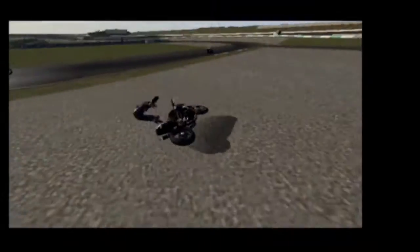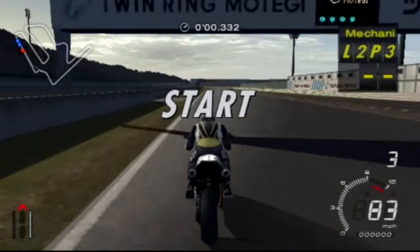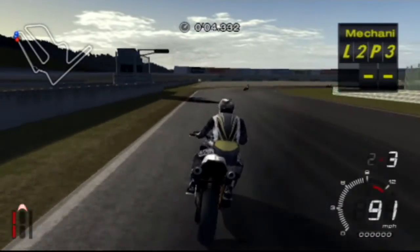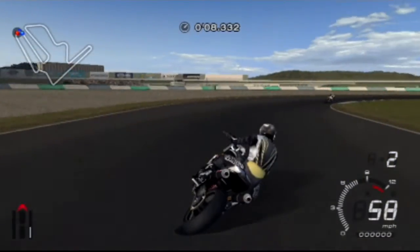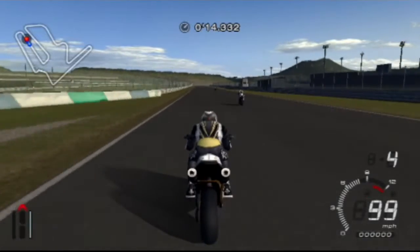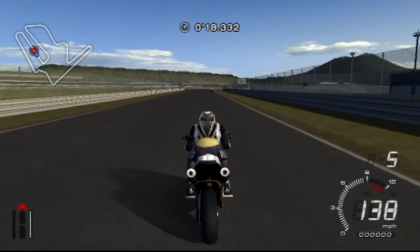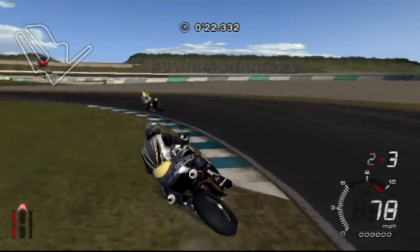I overshot the corner big time. Absolutely rubbish. Let's retry that. Here we go. So we need to make sure for the second corner our braking point is a little bit earlier. To be fair, we always did have problems. Gran Turismo's always had problems with recommending a braking point for this corner. Obviously, Gran Turismo's never been good at its predictive braking. Whereas, Forza has been amazing.